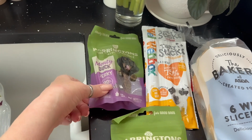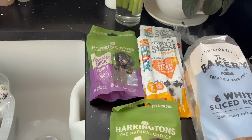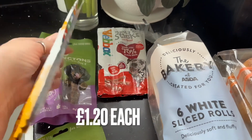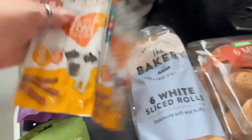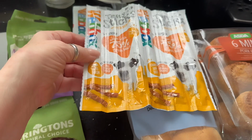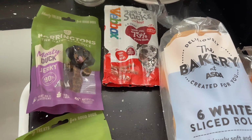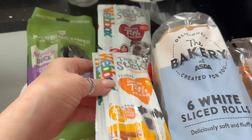And then I've got the duck jerky. That's going to be interesting. These they absolutely love. You get like six in a pack, and they really like them. So that's the beef ones, and that's the chicken one.